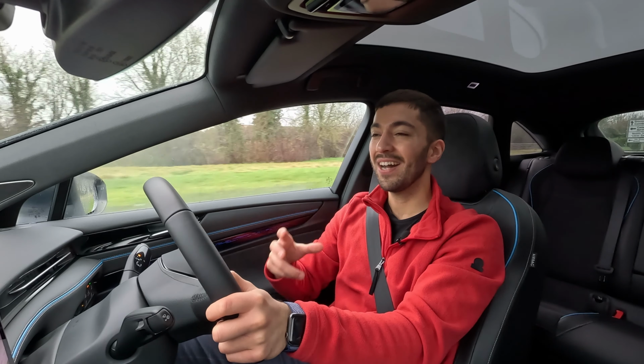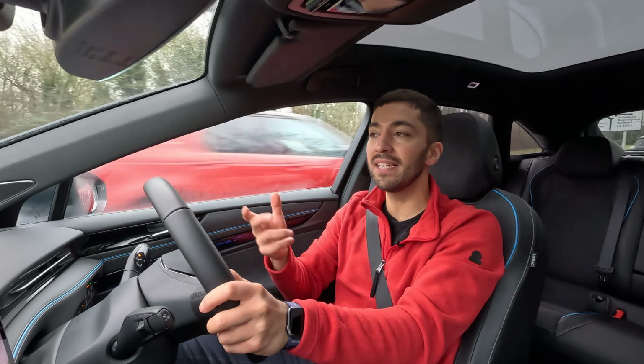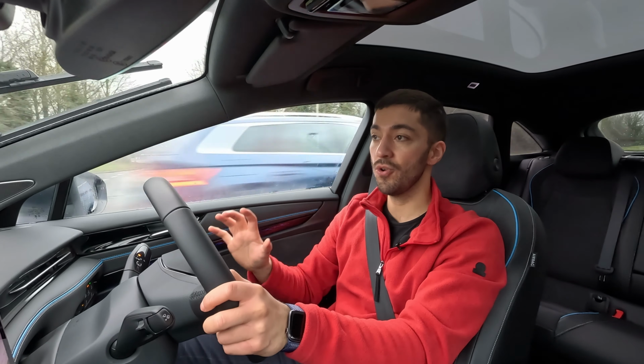Plus, as I found out in the ID.7 Fastback, Volkswagen's regen system, which takes energy back into the battery, didn't provide as much resistance as I'd expected, meaning I still needed to use the brakes in all but very slow speed travel, so you can't use one pedal driving that much. I wish they added a little bit more adjustability into that regen mode. A shame. Nevertheless, I have high hopes for the ID.7 Tourer because I love big practical estates with a lot of muscle. Although if you prefer SUVs, check out our video here with some of the best options out there.